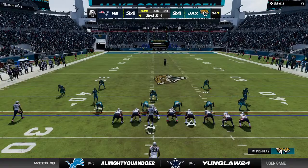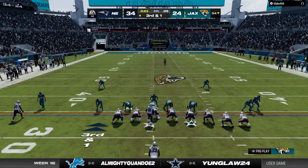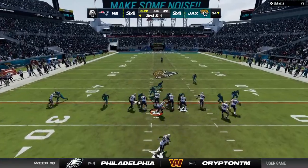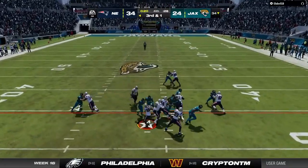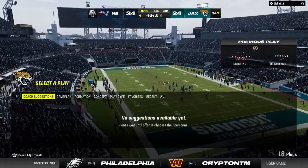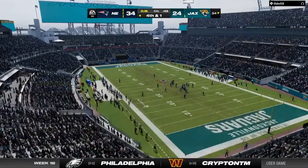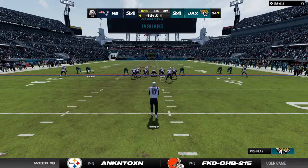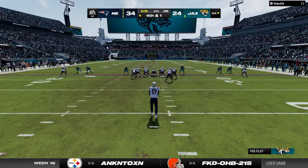Heavy set out there on 3rd and 1. They'll try and run for it with Jones. And he's going to run into a brick wall right in the middle of the field, and I don't think he got there. Now the Jags will use the 2nd of their timeouts as they get it with just 19 seconds left on the clock.